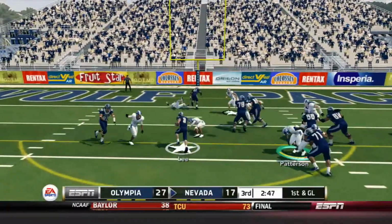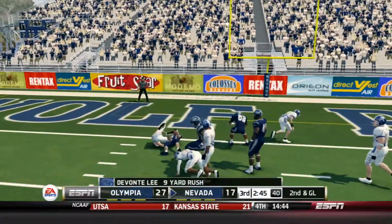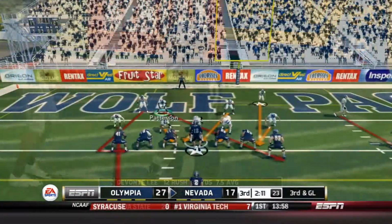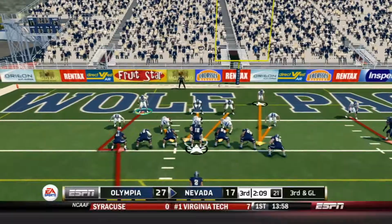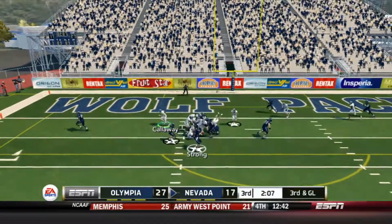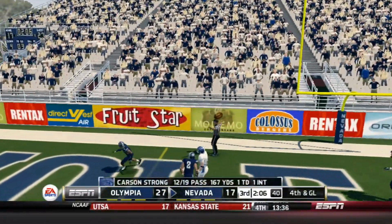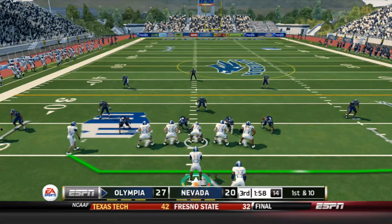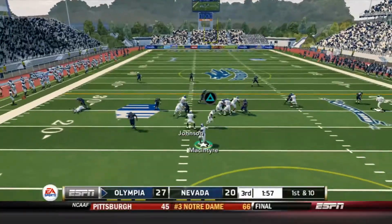Strong hands it off to Lee. Lee breaks one tackle. Well, actually just broke some ankles, really. Takes this one down to the 1-yard line. Now 3rd and goal at the 2-yard line. Can we hold Strong here? And Strong, yes we can! Throwing it in the back of the end zone. We hold Strong and force Strong to throw it out, and that'll be a field goal.